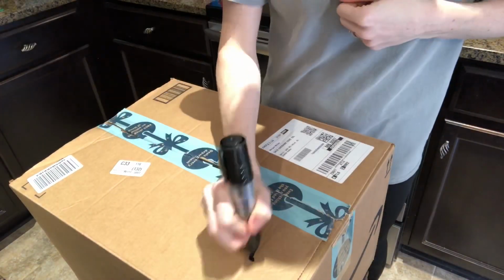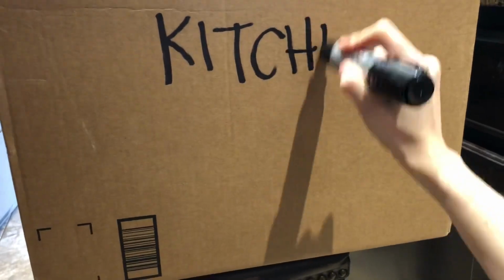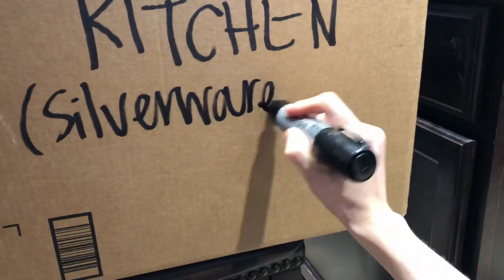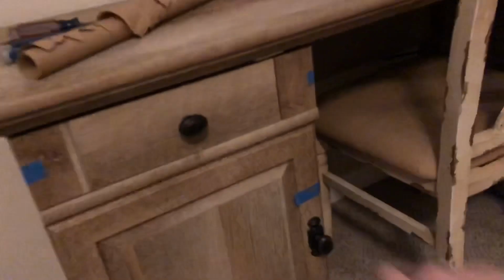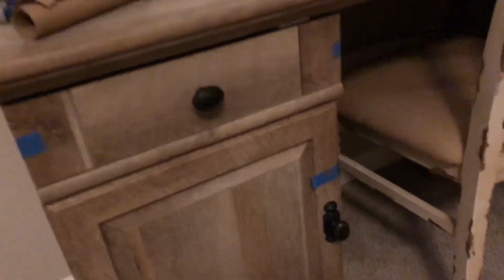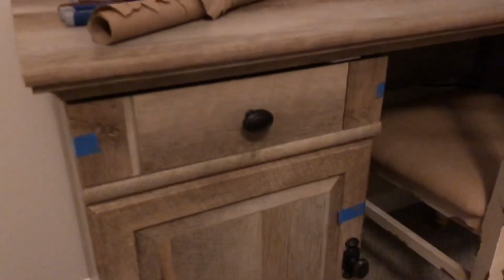When I label my boxes, I write the room on the top so that the movers or whoever is moving everything into the house knows what room it goes into. And then I also write the room on the side of the box, but then I add the details of exactly what is in that box. And one last random little tip is to put painter's tape to keep your drawers and your doors from opening when you're moving your furniture to prevent any damages.